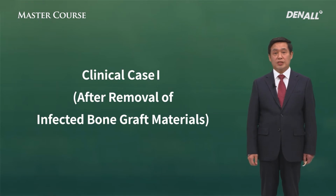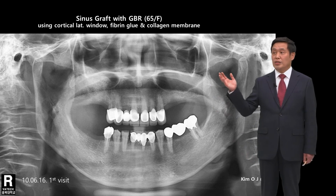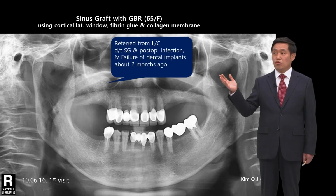Let me show you a clinical case. I removed the infected graft material and proceeded with surgery. This is an initial visit in 2010. In the upper right, from a private clinic, approximately 2 months ago, an implant was placed and the sinus graft was done, but the infection occurred. The implant was removed and the patient was referred to me.